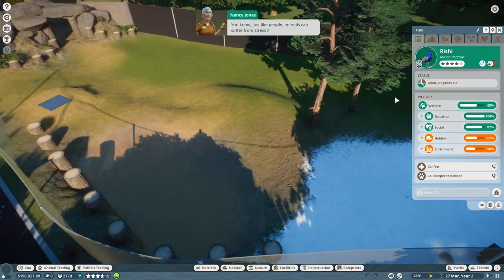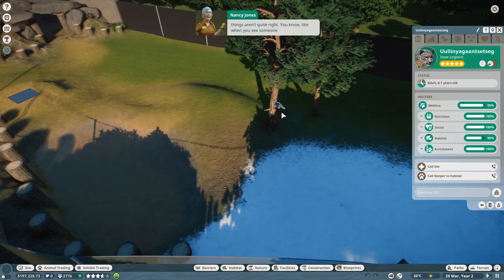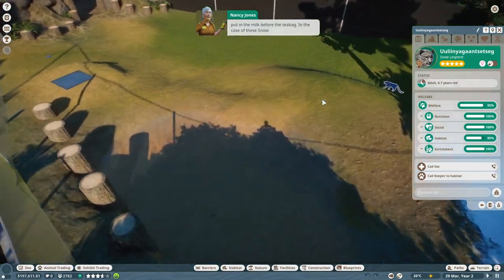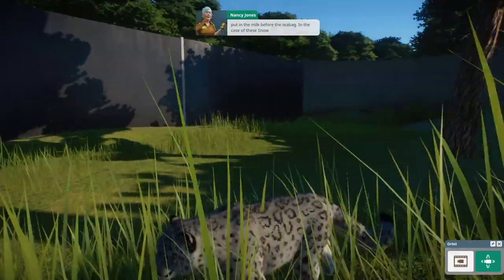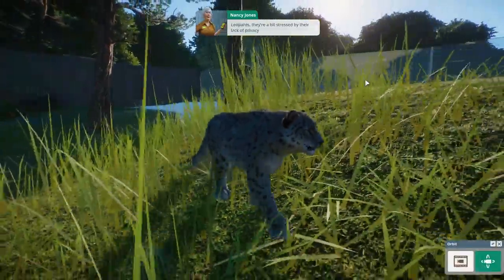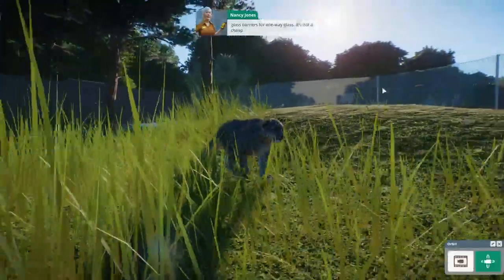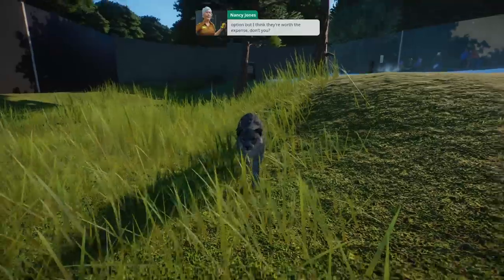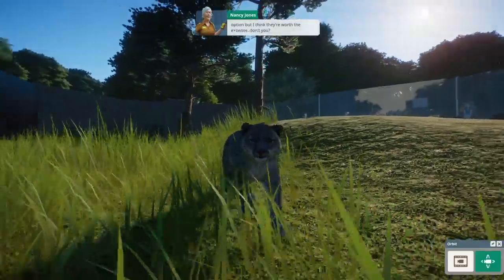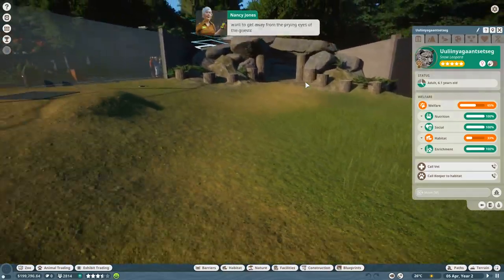Just like people, animals can suffer from stress if things aren't quite right. You know, like when you see someone put in the milk before the tea bag. In the case of these snow leopards, they're a bit stressed by their lack of privacy. You can lower their stress levels by swapping out the normal glass barriers for one-way glass. It's not a cheap option, but I think they're worth the expense, don't you? This will give the snow leopards somewhere to go when they want to get away from the prying eyes of the guests.